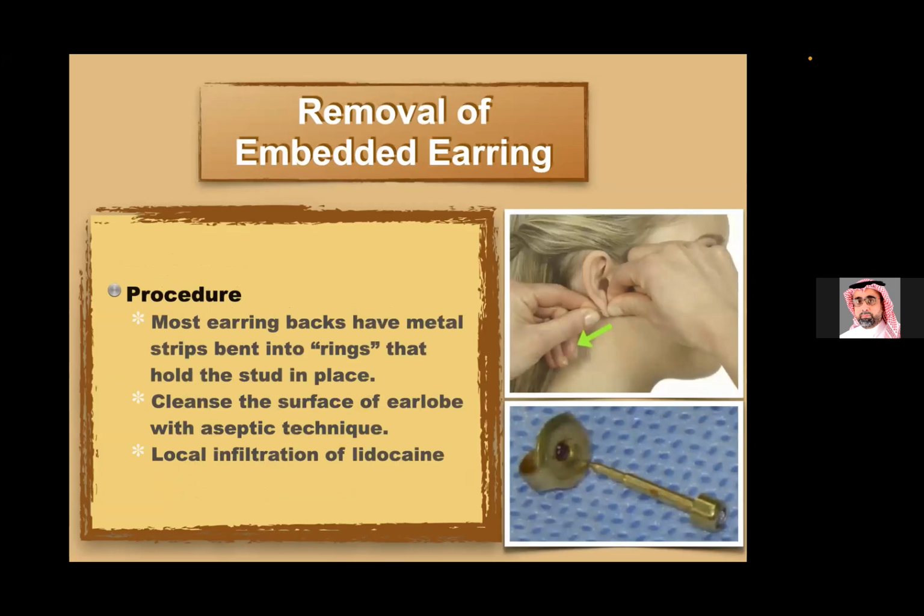What is the procedure? It is simple. Most earring backs have metal strips pinned into a ring shape that hold the stud in place. So that is how the stud is held in place.